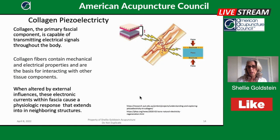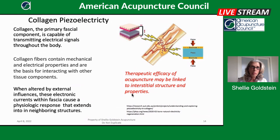And in fact, what we've been looking at recently is that the therapeutic efficacy of acupuncture, why acupuncture works, may be linked to the ability of needle insertion in an acupuncture point to radiate outside of that local area and flow through the interstitial tissue into other areas or other neighboring structures of the face or in the tissue. Here's what fascia looks like.